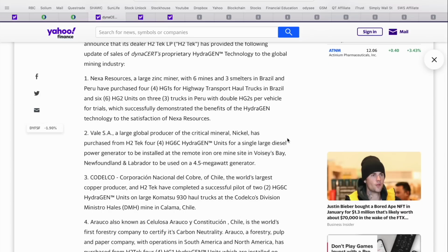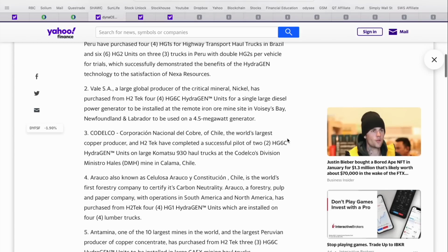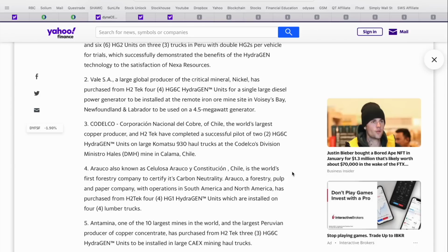Now they've also got Vale SA, which is focused on mining the critical mineral nickel. They purchased 4 HG6C hydrogen units, which is focused on a single large diesel power generator to be installed at one of their iron ore mining sites. They've got Codelco, which purchased 2 HG6C hydrogen units. Erico, which is based in Chile and is the world's first forestry company to certify its carbon neutrality. So they purchased 4 HG1 hydrogen units to install on 4 of their lumber trucks.